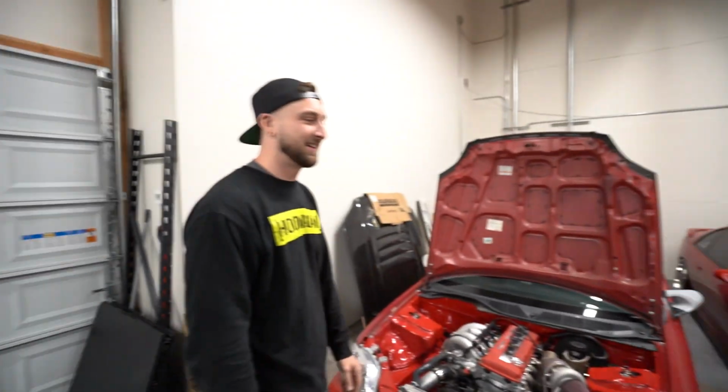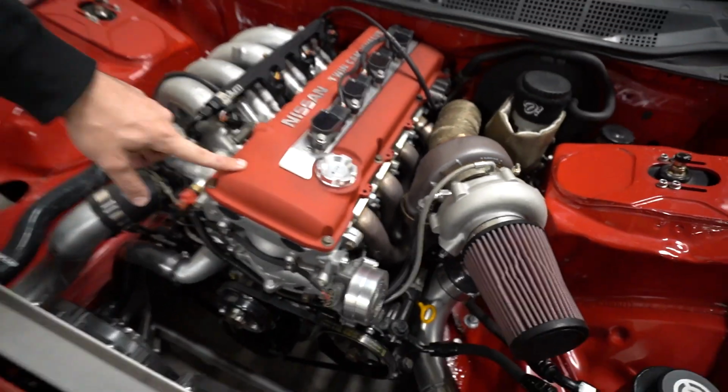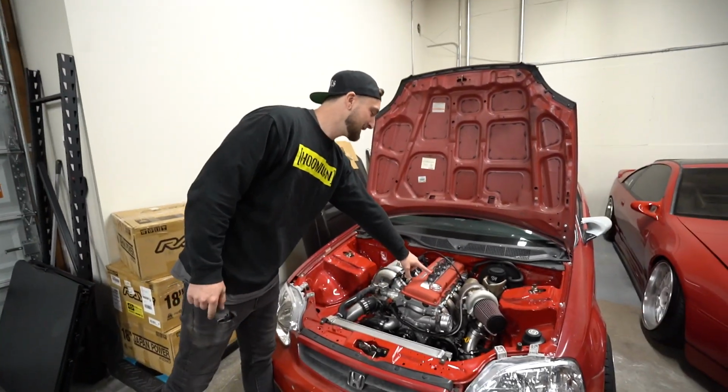I tried to. I like the Spoon Sports cap. Yeah, Spoon Sports cap. It's got the Honda wrinkle red, which I had to do, and then it has K series coil packs.